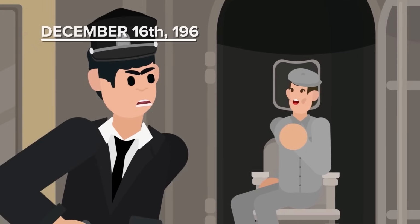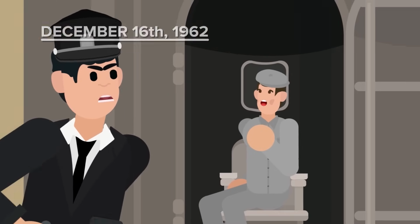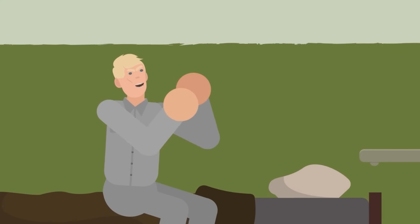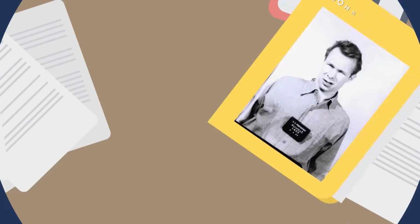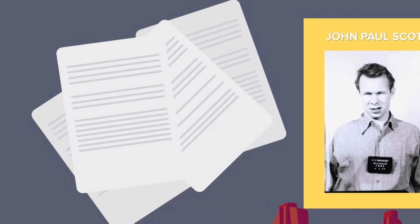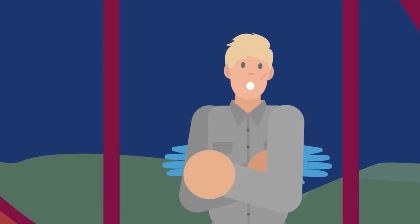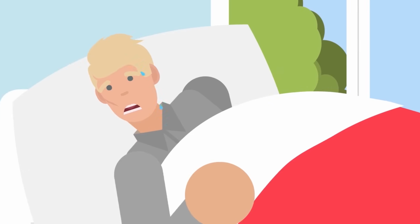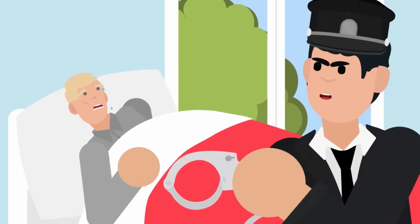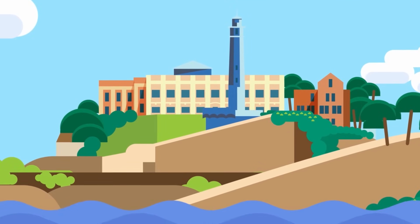December 16, 1962. Surely a possibly successful escape attempt would mean a crackdown on the prisoners, right? Maybe not, because it would be less than 6 months until the next escape attempt, and this one also improved on the last guy's. John Paul Scott, serving 30 years for bank robbery, created a pair of water wings for himself out of inflated rubber gloves and used them to bolster him as he swam to shore. He made it to the Golden Gate Bridge, where he immediately collapsed from exhaustion and hypothermia. Turns out, swimming 2 miles in December was not a great idea, and after a hospital stay, he was returned to Alcatraz. But there would be one other casualty of the escape attempt.